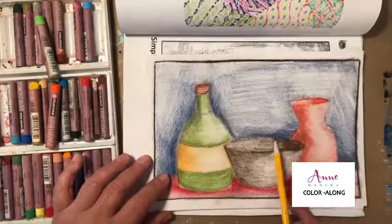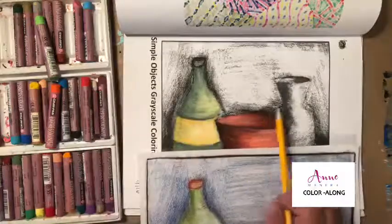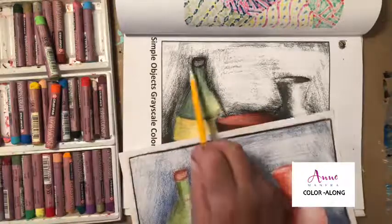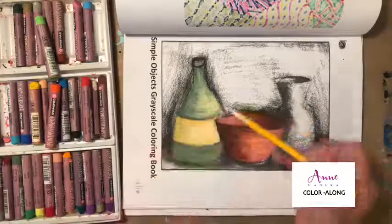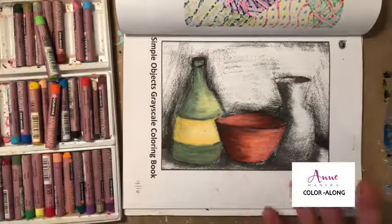Now, if you take a look at behind the bowl, even in this original drawing and in this page in this coloring book, this is dark here and here and here. And what that is going to do is, by creating that darkness behind the items, you're low lighting it. You're giving it a dark. You're darkening it from the underside of it.